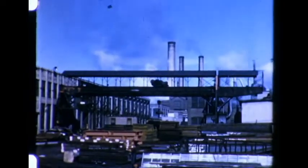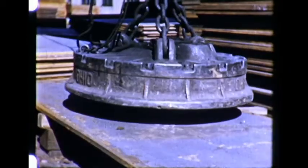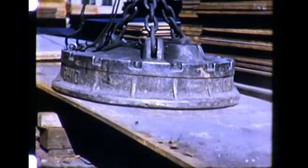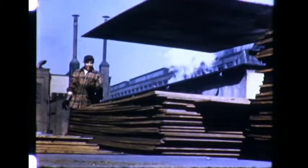The magnet crane is extremely versatile for handling materials in heavy metal industries. It is especially suited to handle unwieldy objects. When the current is applied, the magnet takes hold immediately, and no time is lost, as it would be if it were necessary to hook a crane to a load.